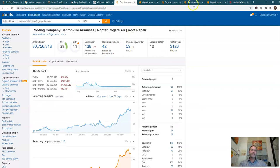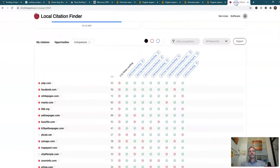If we look at the third thing that Google looks for, those are citations. So citations are Yelp, Facebook, whitepages.com, betterbusinessbureau.org, Yellow Pages. All of these directories where your business name, phone number, address, and a little piece about your company is posted on the internet. And there's thousands of these directories. So what we do is we go in and look and see how you guys are doing against your competition.